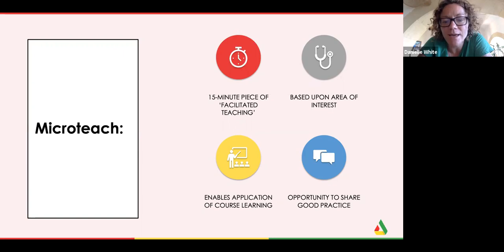This activity enables an application of the course learning. So there will be different things which you'll be able to use in order to support you in designing this, okay? So things like teaching strategies and feedback when you're delivering the feedback in the session, and some of the content around what the expectations are for higher education. All of this stuff will allow you to be able to create this.